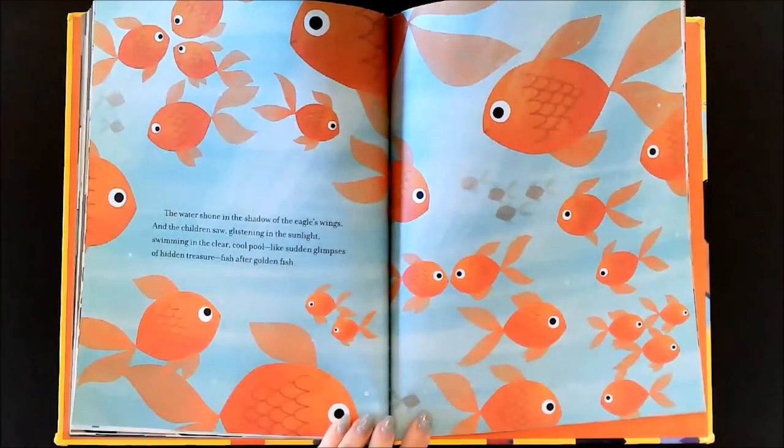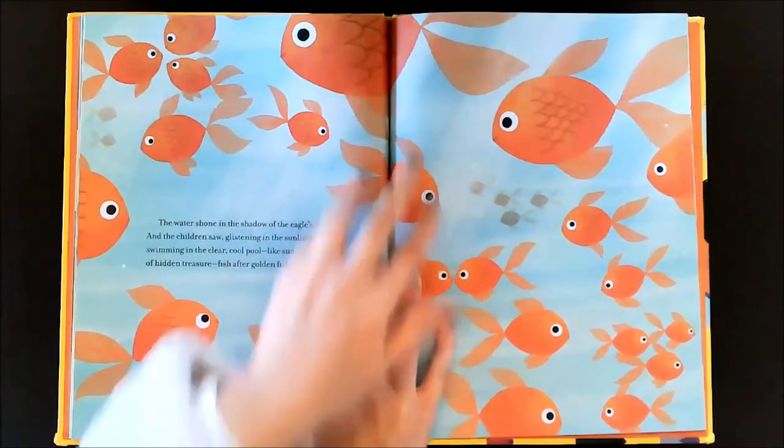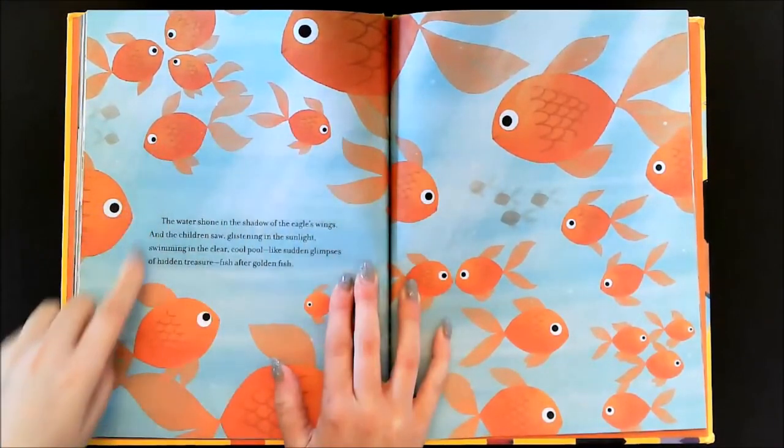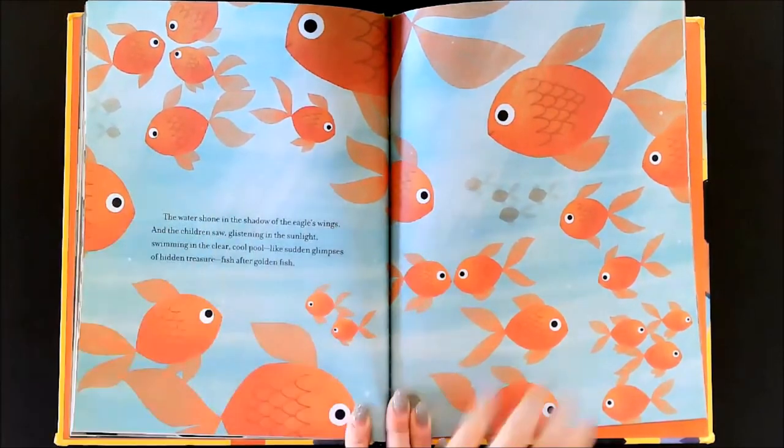The water shone in the shadow of the eagle's wings, and the children saw, glistening in the sunlight, swimming in the clear, cool pool, like sudden glimpses of hidden treasure, fish after golden fish. There's so many of them. All these goldfish were always in their own little bowls, and now they're making friends.